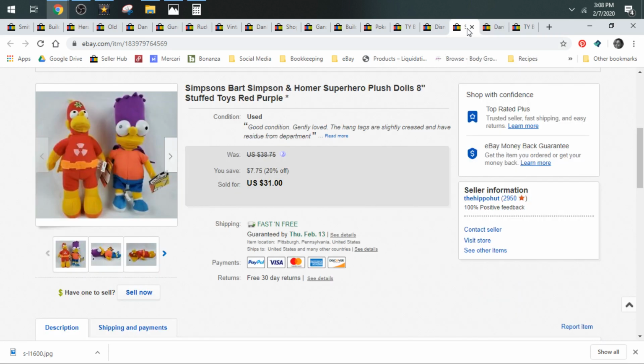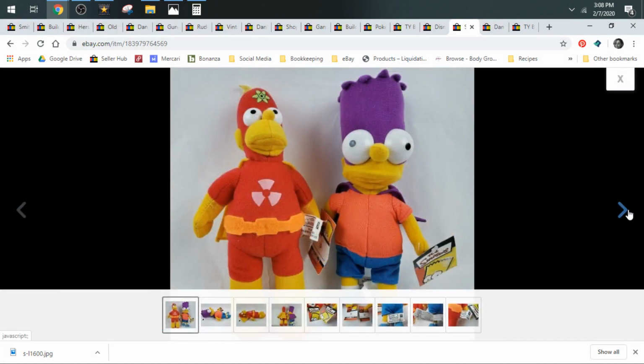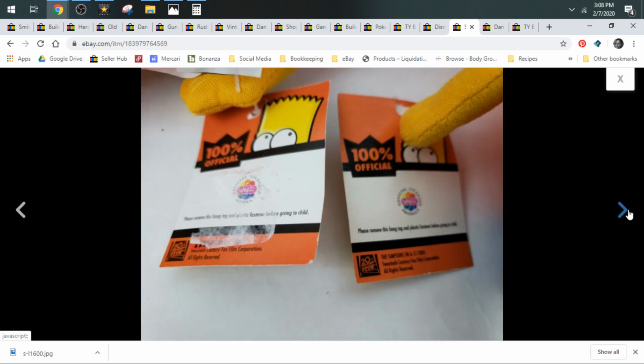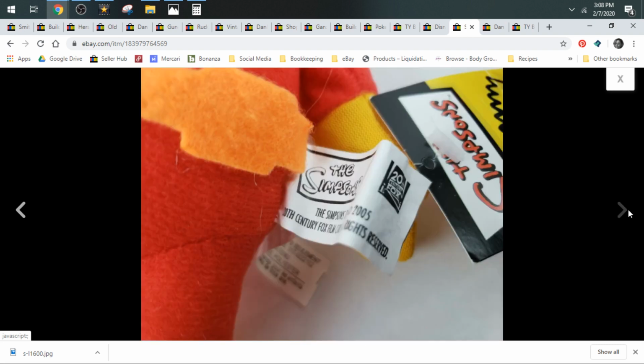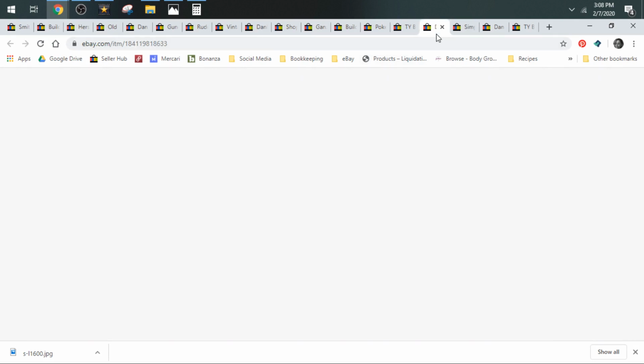Here we have Bart and Homer Simpson dressed up in superhero costumes. They were 99 cents a piece at the Goodwill, so $2 for the 2 of them. The set sold for $31 and shipped first class in a poly bag.